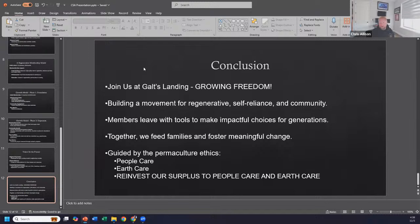So to conclude it all, we're growing freedom at Gulf Landing. That's the easiest way to think about it and look at it. Building a movement for regenerative self-reliance and building a community. Members will have the tools to make impactful choices for generations, and teach their kids.